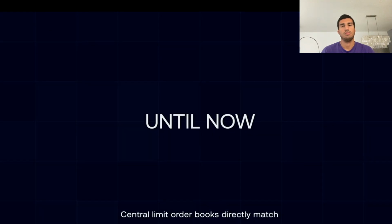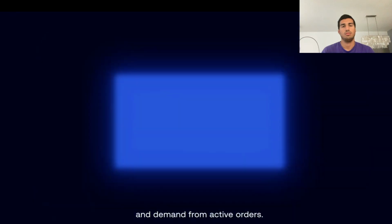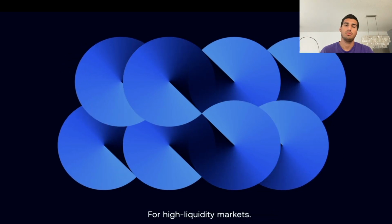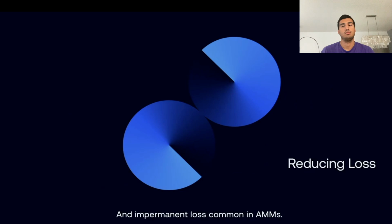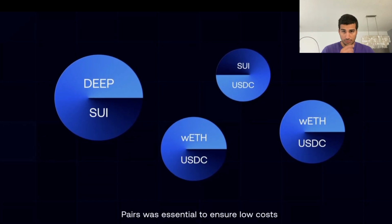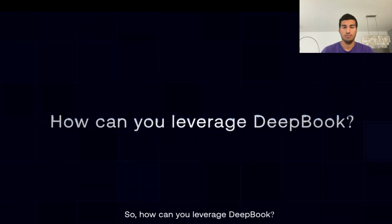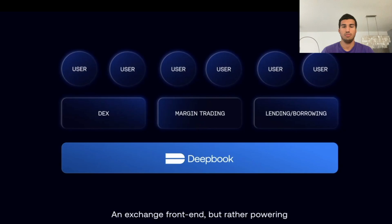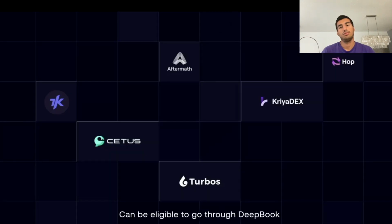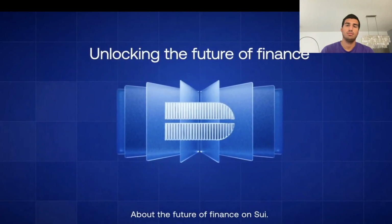Central limit order books directly match buyers and sellers through an order book, where prices are determined by supply and demand from active orders. CLOBs offer more precise pricing and control over trade execution, making them ideal for high liquidity markets. They also reduce issues like slippage and impermanent loss common in AMMs. With the growth of the Sui DeFi ecosystem, creating a liquidity layer for high liquidity pairs was essential to ensure low costs and stability in the market's highest volume trading. So, how can you leverage DeepBook? As a liquidity layer, DeepBook is not an exchange front end, but rather powers liquidity in our ecosystem protocols. By trading on those platforms, your trades can be eligible to go through DeepBook if that's the best route for them. Join us in spreading the word about the future of finance on Sui, powered by DeepBook.